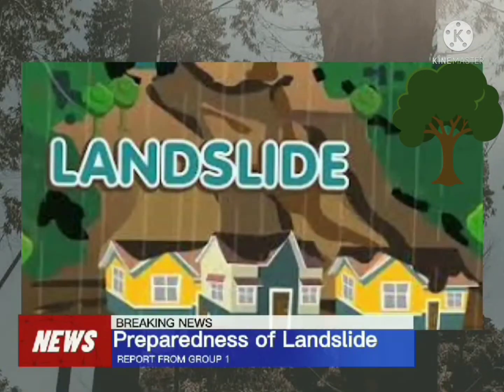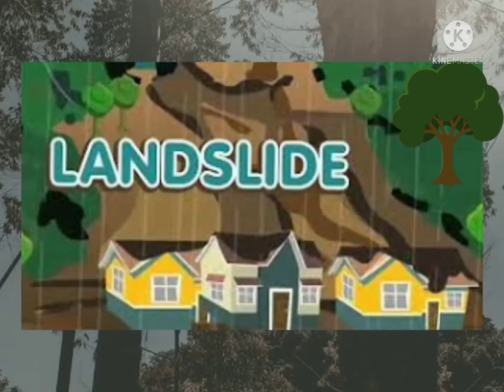Good day, everyone. Today, we'll learn about the preparedness of landslide. But first, what is landslide? Landslide is a sliding down mass of earth or rock from a mountain or cliff.